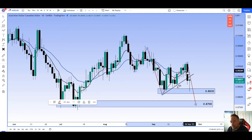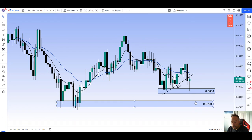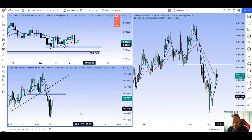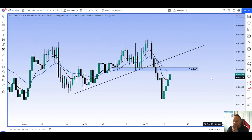Now, to our traders, I sent this chart out saying look for shorts, and first target will be 88.30, which we actually hit overnight. So now we've got price pulling back, and I would be looking for a sell setup for price to then continue down towards 0.87. Just looking at the 4 hourly, this was an area I also mentioned to the traders in our watch list that we send out every Sunday.